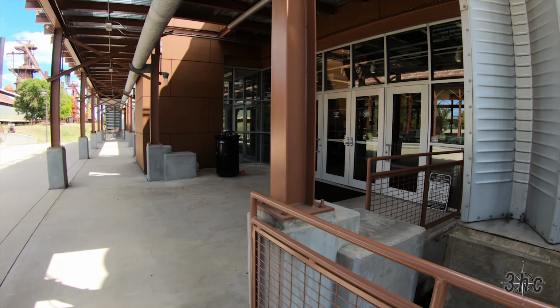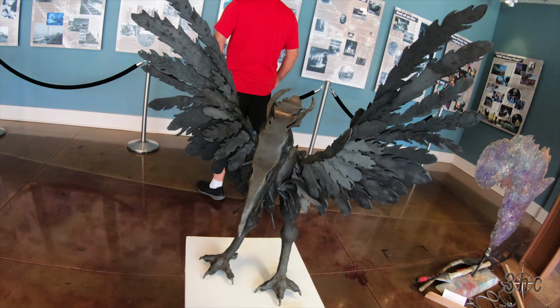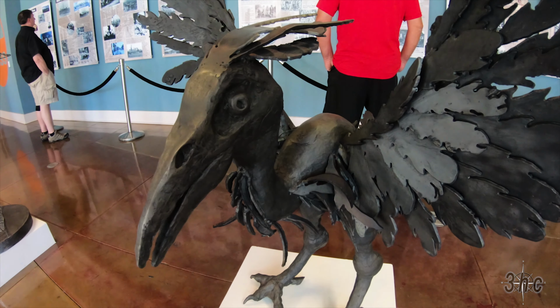Sloss received National Historic Landmark designation in 1981 and opened its gates to the public in September of 1983.